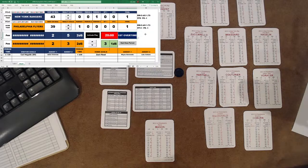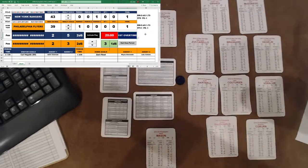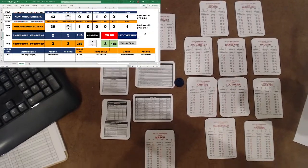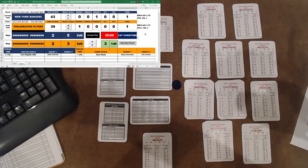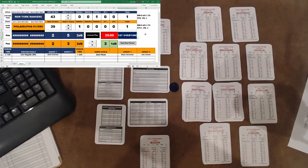Scott Howard, my friend, good to see ya. Let me adjust this camera for you a little bit so you can actually see all the cards.